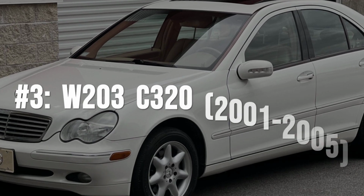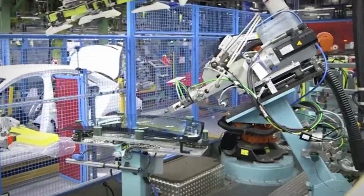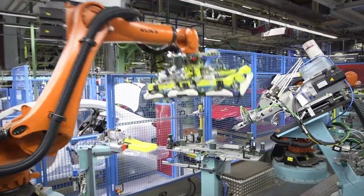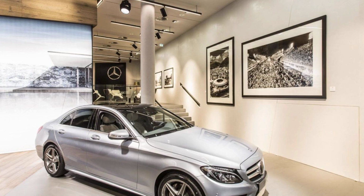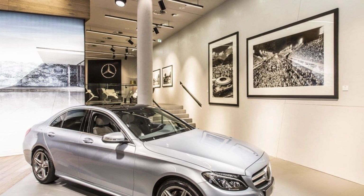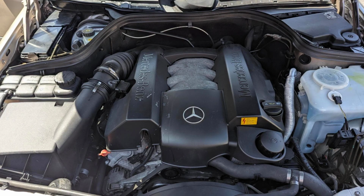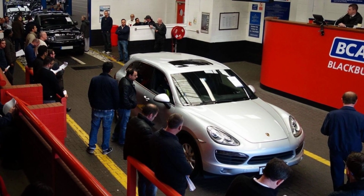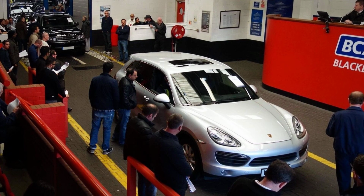Number 3. The W203 C320 with the M112 V6, 2001 through 2005. The C-Class gets dismissed as the entry-level Mercedes, and buyers assume entry-level means compromised. On the W203 generation with the M112 3.2-litre V6, that assumption is wrong in a way that matters financially.